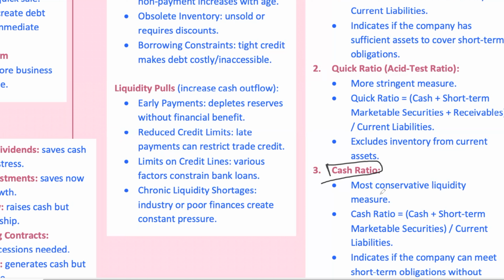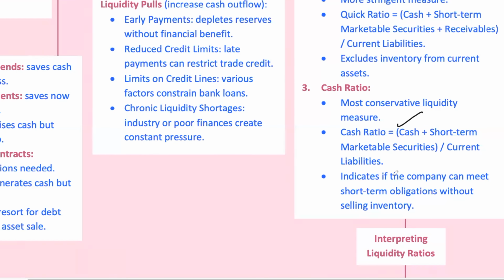Cash ratio. This is the most conservative liquidity measure. It's calculated using this formula. A cash ratio of 1 or above indicates that the company can meet all of its short-term obligations without having to sell inventory or collect receivables.